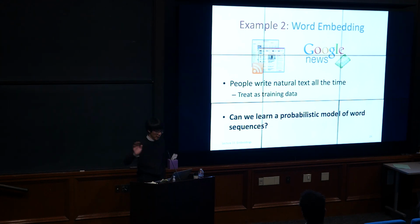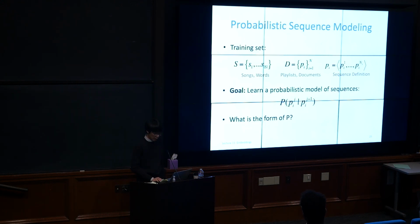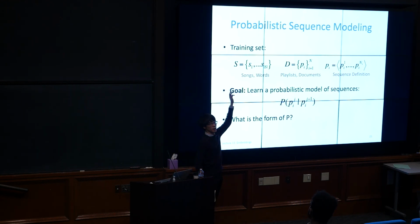So just based on text already written, can we learn something about the words themselves? So we're going to define our tasks using these definitions. First, we have what Yisong refers to as the ground set, also the element set, or if you're doing NLP, the vocabulary, right? So this is the list of all individual songs or individual words that exist.